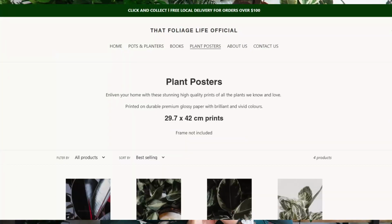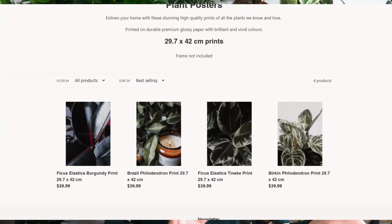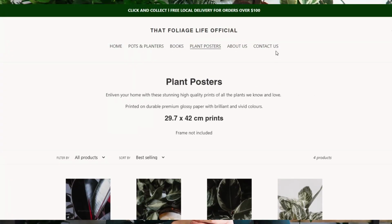Alongside books, I also have plant posters. I love doing photography. I do all my own photography for my website and for my Instagram, and so I've taken a few photos. This is one I'm not really sure how it's going to go, but I've put a few plant posters up for sale as well in case people want some beautiful plant prints to decorate their space, to decorate their rooms with, and I will be selling these plant prints as well.